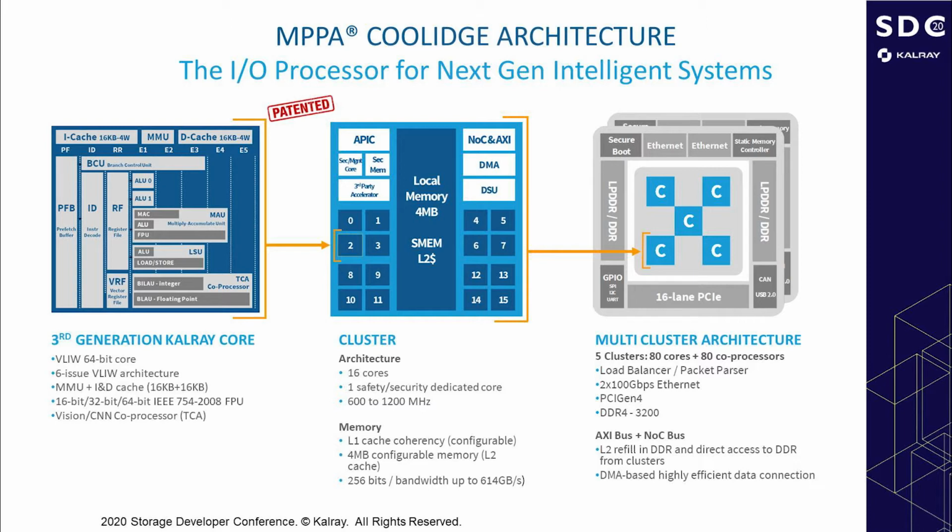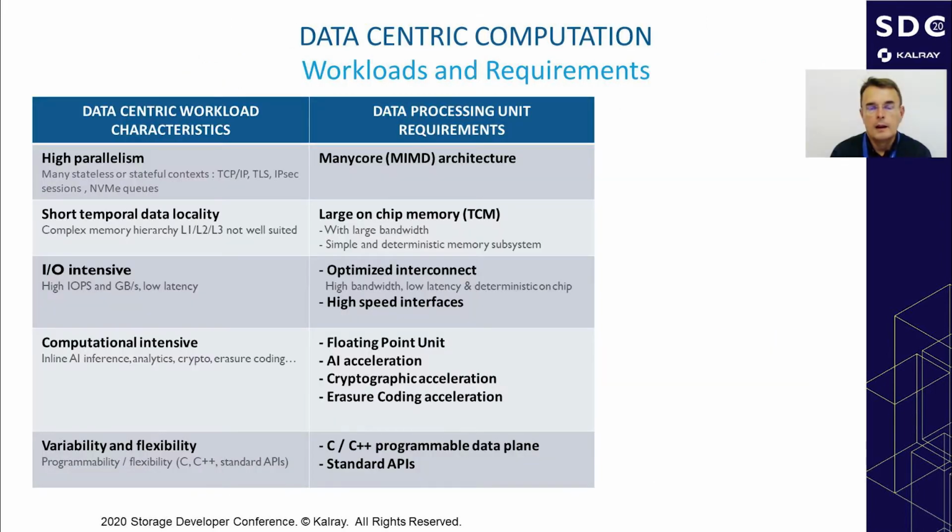On the left, you can see the microarchitecture of our proprietary VLIW 64-bit core, 6 issue, with its MMU, its instruction and data cache, and an associated convolutional accelerator to accelerate deep learning operations. Let's have a look now at data-centric workload characteristics, the requirements for a performant data processing unit, and we will demonstrate that the MPPA architecture totally fits those requirements.